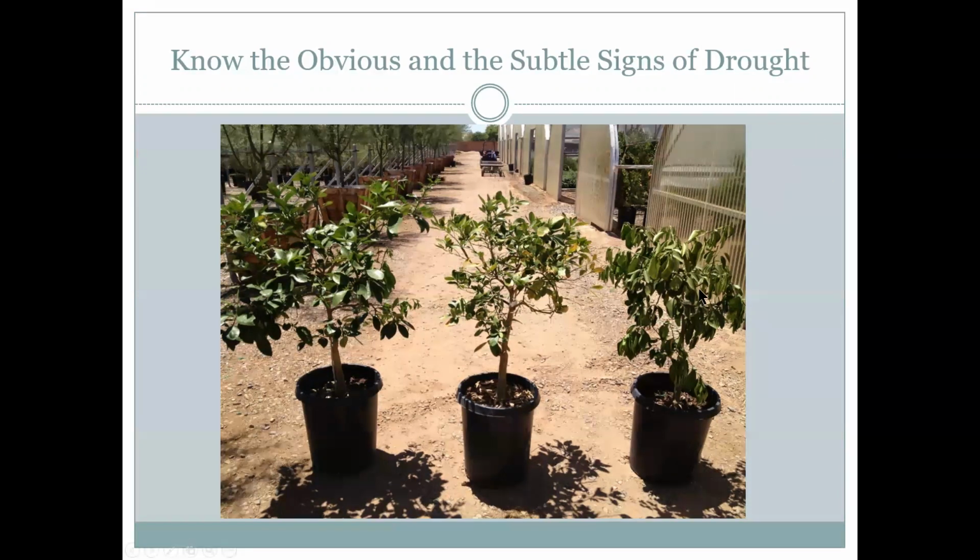Did everybody notice that, right? It's soft, like wilted lettuce or whatever. The leaves would be like that to the touch, and they're all drooping down. If you watered that, it would come right back. If you watered it today, tomorrow it would look like the one on the left.